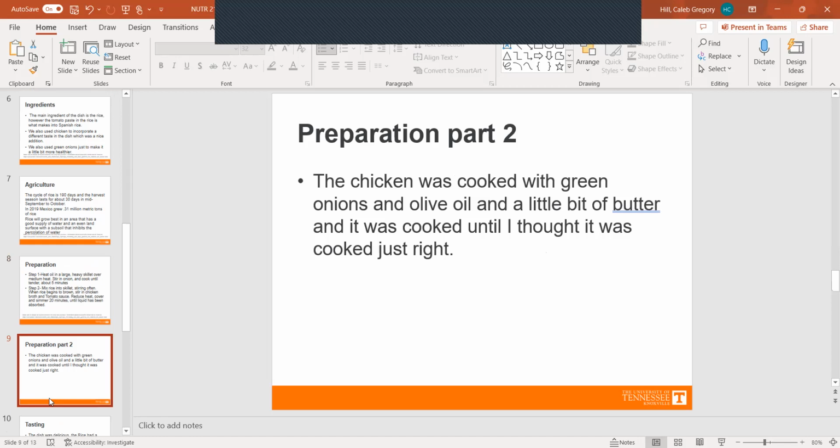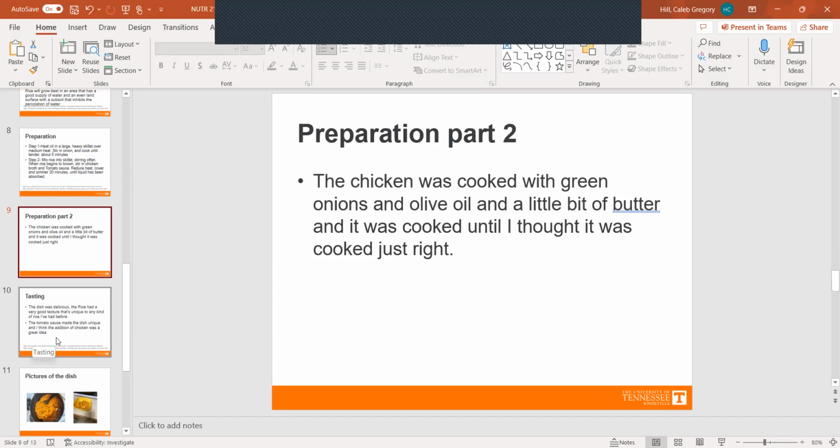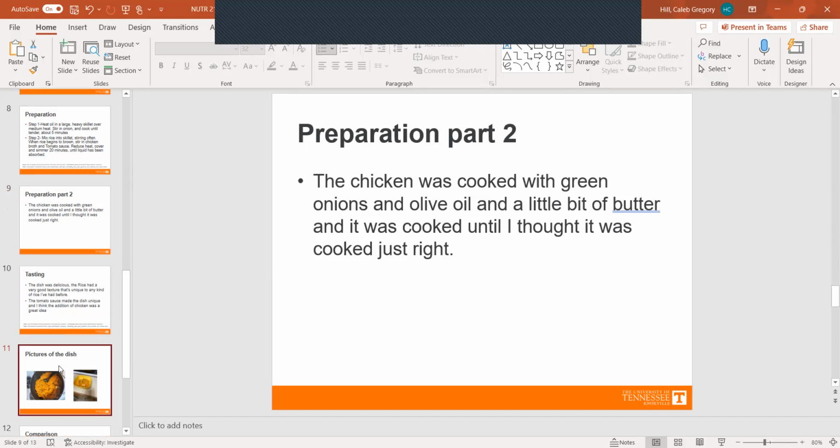And I just added in the chicken because the chicken was added into it. The chicken was cooked with green onions and olive oil and a little bit of butter, and it was cooked until I thought it was cooked just right, which would be a little bit golden brown, sort of. We didn't add any spices to the chicken, which made it very bland and just dry. But if we would have added spices to the chicken, I think the dish would have been a lot better. And so here are some pictures of the dish.